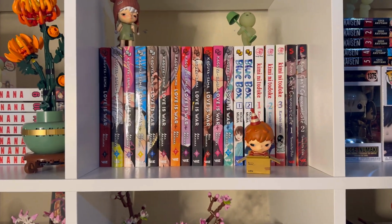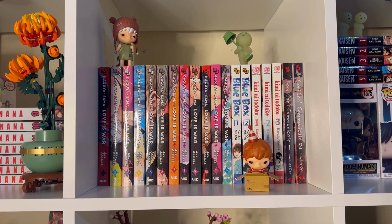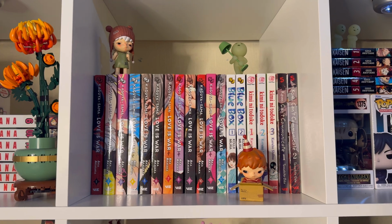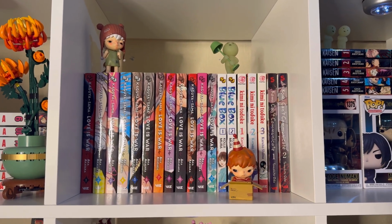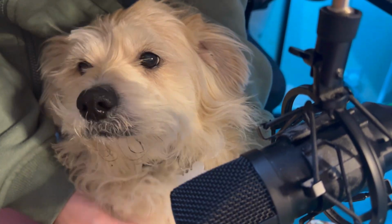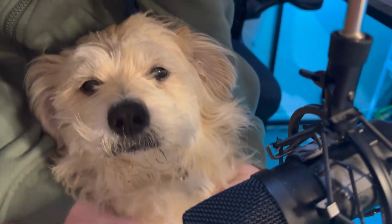But I've got volumes 1 through 12 of Kaguya-sama. I'm not sure if the anime is finished, but I believe the manga's finished now, so hopefully there's not too many more volumes. And then I have the complete set, and then I have volumes 1 and 2 of Blue Box. Then this is my dog, and he rates all of the manga about 100 out of 10.